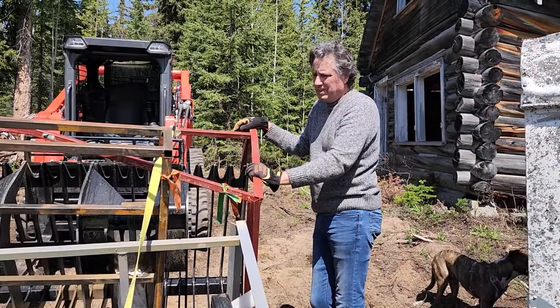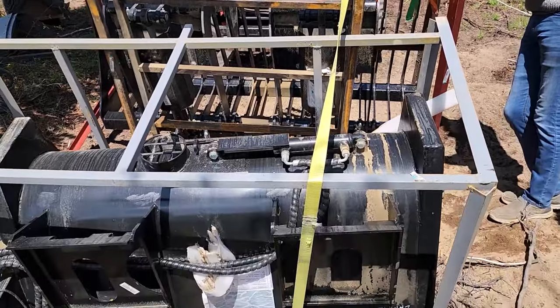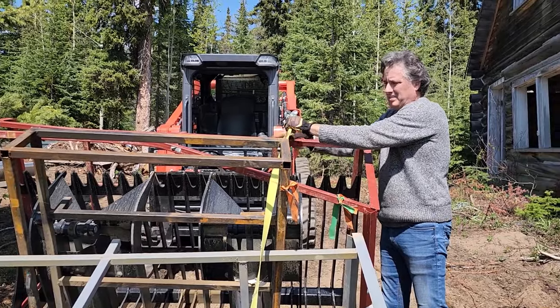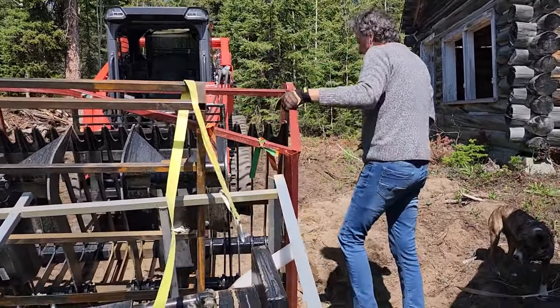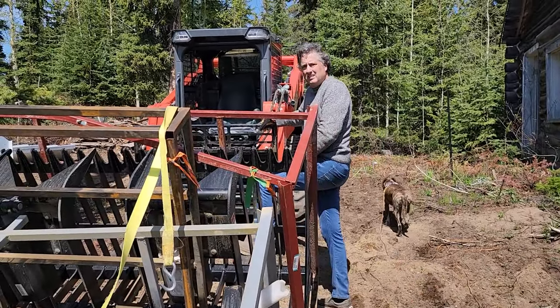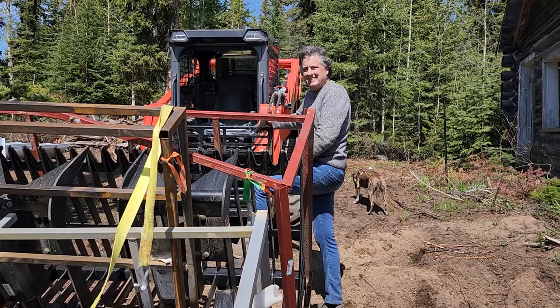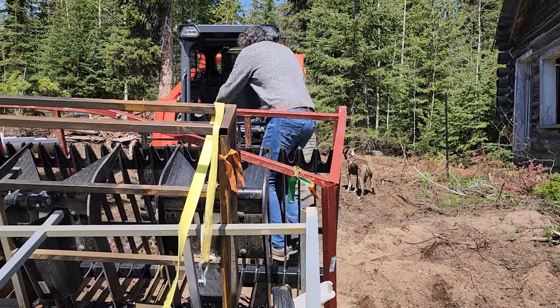This is all kind of bound up. What I want to do is separate the grapple from the cement mixer. And we've just been trying to maneuver this thing to get that done. Now that I've got the forks working. Oh, you pulled it down, did you? Did you pull it down the thing? To undo it? Yeah, I used that S-hook that you talked about. Oh, nice. Okay, worked.